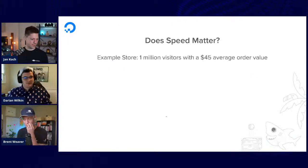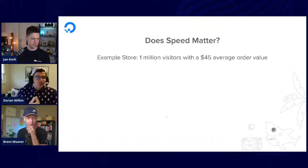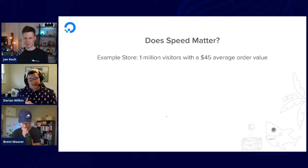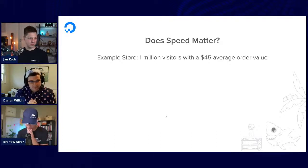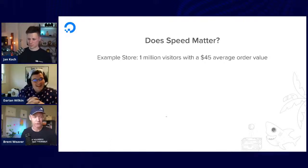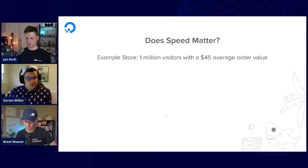So first of all, does speed matter? Let's take an example store, right? Now, this may not be reflective of your store and your agency, or your e-commerce platform, whatever it is. If we have an example of 1 million visitors, and when you get an order, it's an average of about $45 per order, what does that look like in terms of conversion?